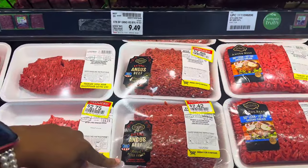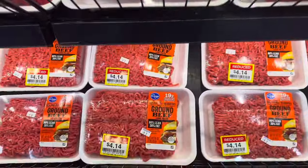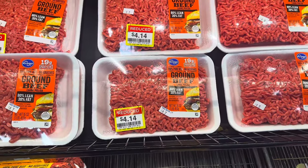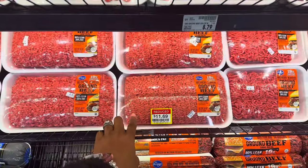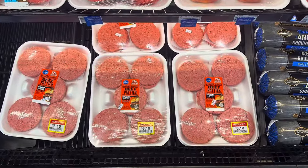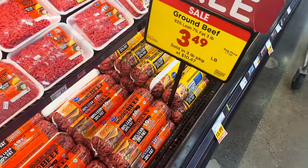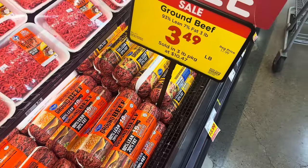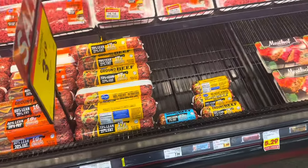As you can see, there's some Angus beef right here on sale, reduced for $7.42. These ones right here are reduced to $4.14. These are the 80% lean, 20% fat. Some of them are $11.69 for this one. They always have the patties in here on sale. These are $6.10, is $3.49 a pound. So for the 80-20, it is $10.47. And then for the 73-27, it's $13.99.